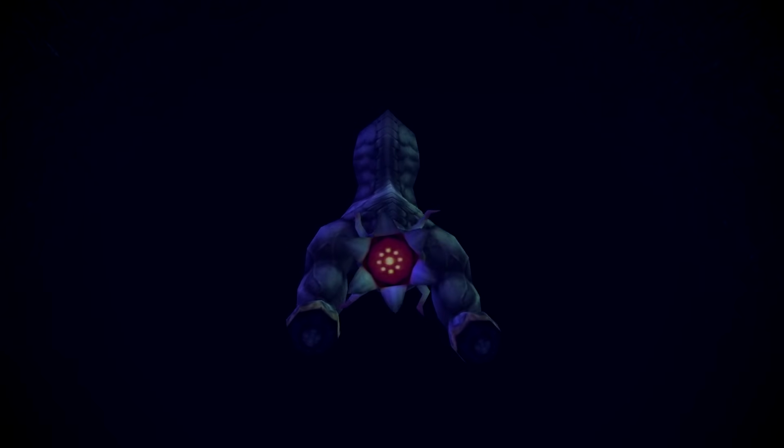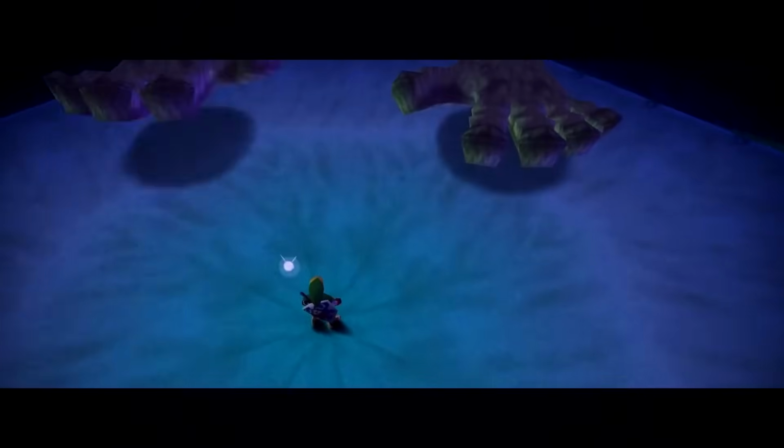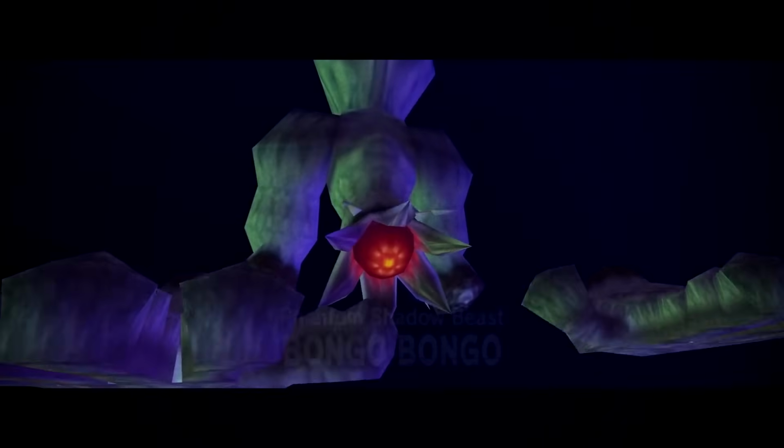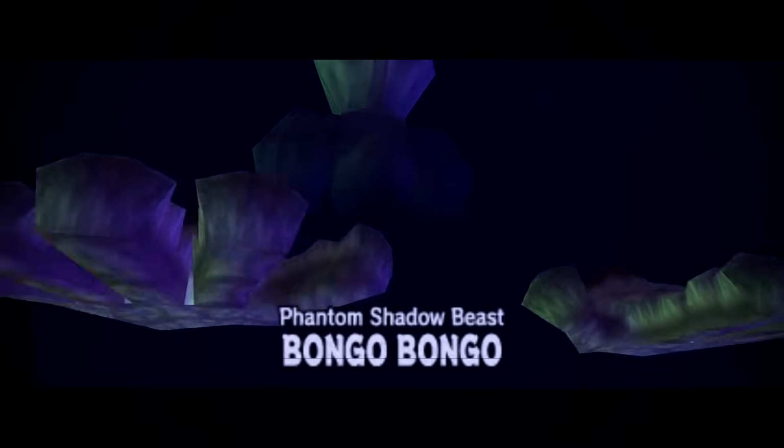The Shadow Temple is topped by its boss, Bongo Bongo, a creepy headless pair of hands that smack off the bongo drum Link is standing on. We don't know the origin of this evil, and it isn't really spoken about much, only adding to the creepiness.